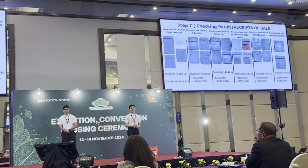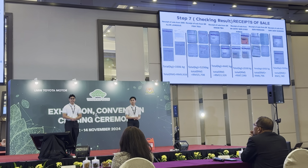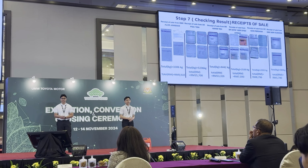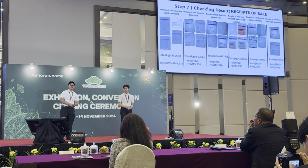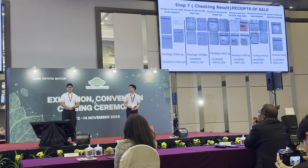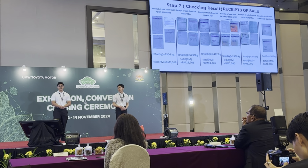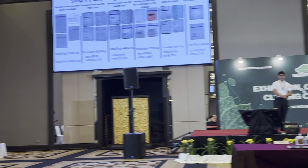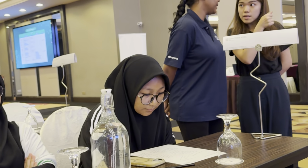30.3k ringgit. And this is our receipt from SK Datuk Seri Syed Ahmad, and the total they collected is 2,530 kg, and the total money they get is 7,005 ringgit. And this is the receipt from SK Seri Perdana, and the total they collected is 2,932 kg, and the money they get is 8.7k ringgit. And lastly, this is the receipt from SMK Seri. The total they collected is 580 kg, and the money they collected is 1.7k.